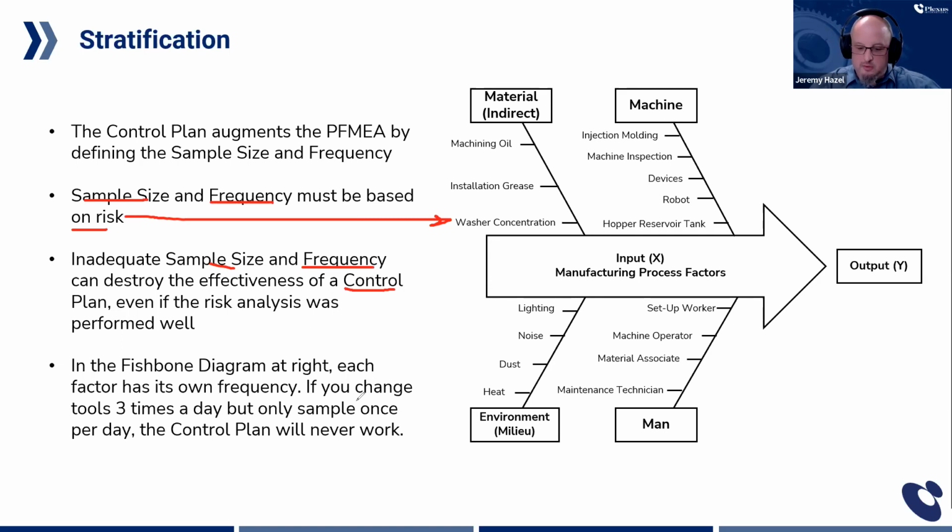So one of the things we do here is we like to use the fishbone diagram to strategize our control plan sampling. From sample size, we know how many we need to check, but nothing outside of looking at the PFMEA is going to tell you how often those variables may shift in your supplied product.